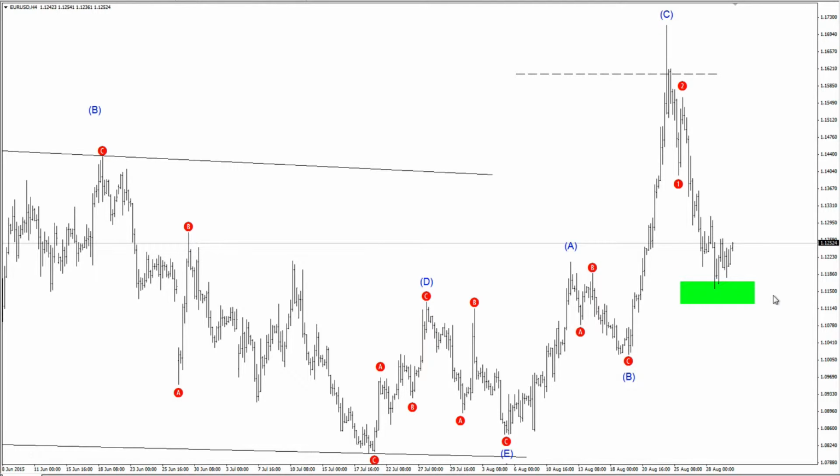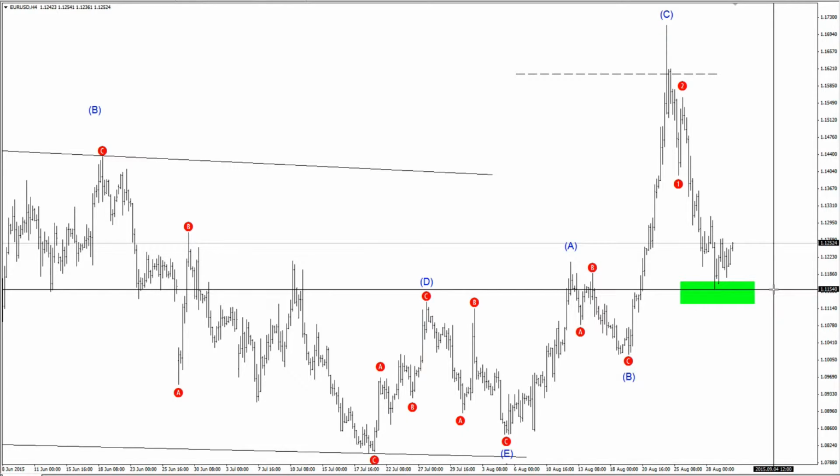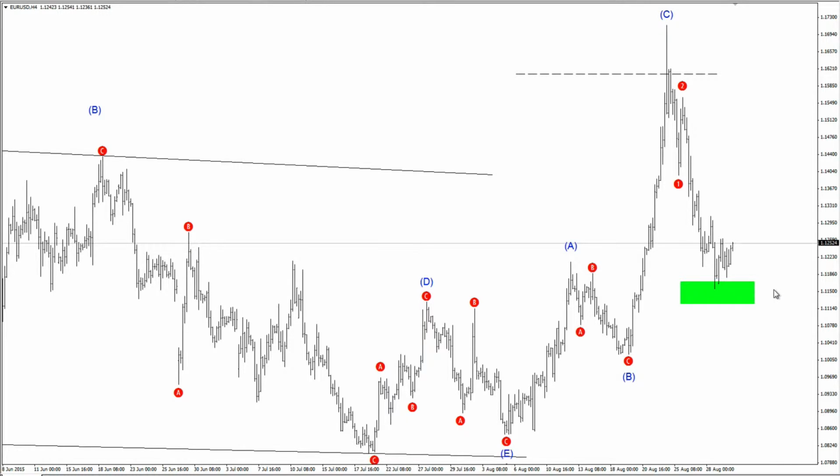the low is around here, which is 111.54, and we should see now a sideways range around that 111.5, 112.5 levels, between those levels. So I'm expecting a sideways correction in EURUSD next.